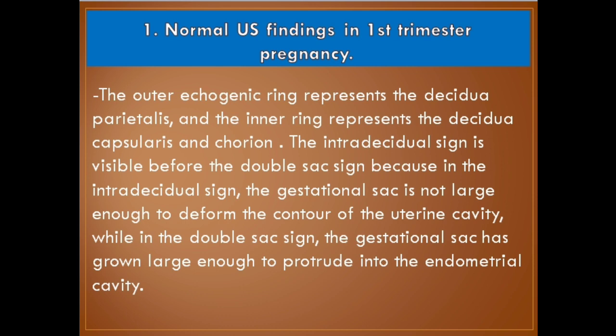The intradecidual sign is visible before the double sac sign because in the intradecidual sign, the gestational sac is not large enough to deform the contour of the uterine cavity, while in the double sac sign, the gestational sac has grown large enough to protrude into the endometrial cavity.